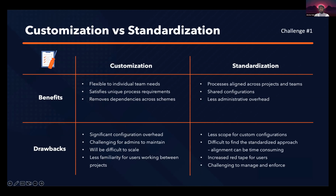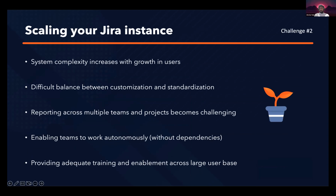Moving on to the next problem faced by Jira admins: when you have to scale your instance. As businesses grow, so does the number of users, and with the increase in users, so does the number of issues being created within your instance. One of the key problems with that is, for example, your queues get overcrowded, your reports get overcrowded, and how do you deal with them?